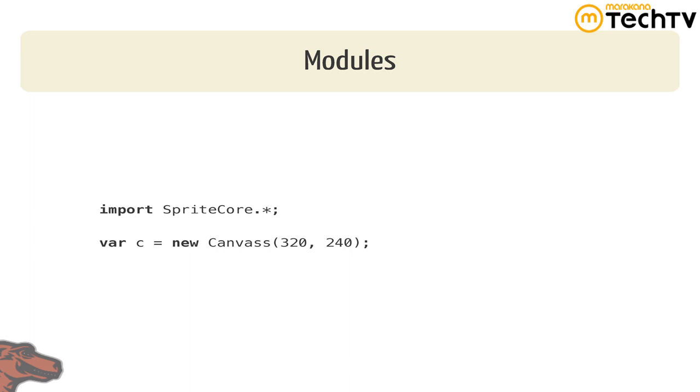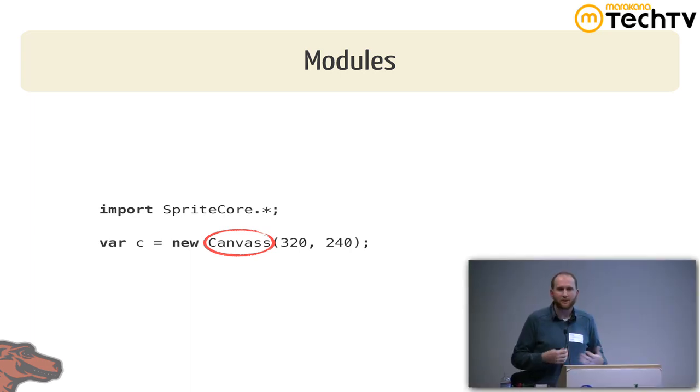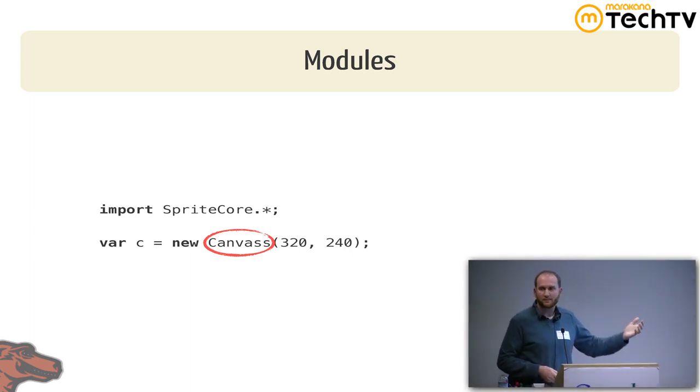The compiler understands everything about the bindings that you get locally. So here we have import spritecore.star. That's going to import the canvas constructor. But if we spell canvas wrong, we still get our compile time errors. So like I said in the first section, we want early errors for misspelled variable names or unbound variables. We still get that with this module system. So that's it for modules for now. Happy to talk more later.